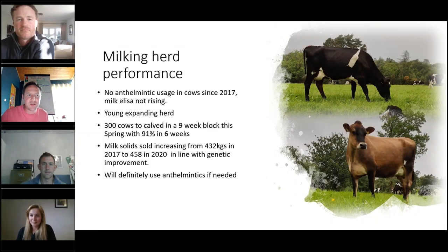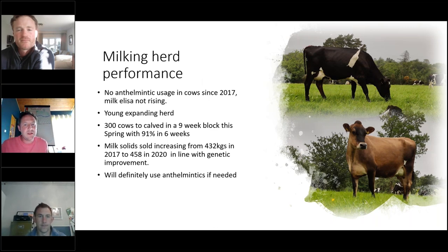Okay, so 300 cows. We haven't used anthelmintics in the milking herd, that's the old stock, since 2017. And it's quite a young herd, with expansion after the milk quota abolition in 2015. And even without using the anthelmintics in the cows, our milk solids, kilograms of milk solids delivered, has increased from 2017 in line with genetic improvements. So in other words, the lack of anthelmintics hasn't caused performance issues.